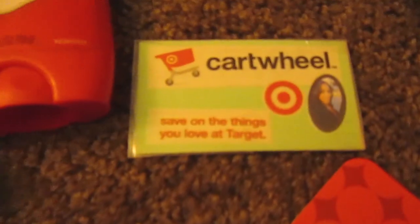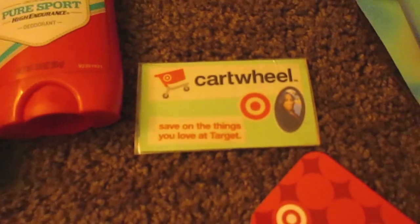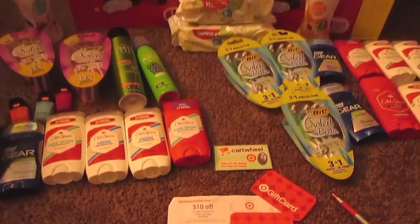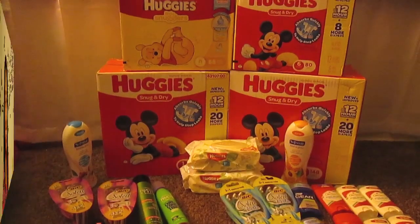If you like my Target Cartwheel card, be sure to check out the link above to your right, and it's going to show you how to make your own custom Target Cartwheel card, which works out awesome if your phone ever cuts off while you're at the register getting ready to pay.